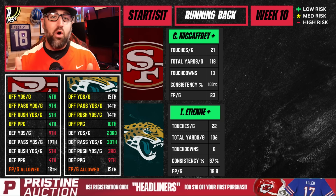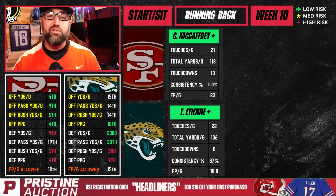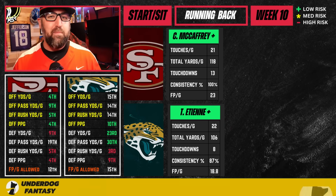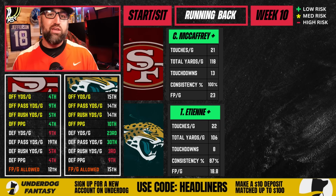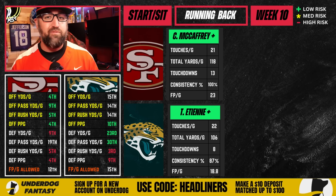In fact, I know a lot of you did, because he was a must-have for me this offseason, and I was told time and time again that Tank Bigsby was taking his job. I'm sorry, Tank who? Travis Etienne is in your lineup, Christian McCaffrey is in your lineup, and both of them are bringing you some fantasy points.